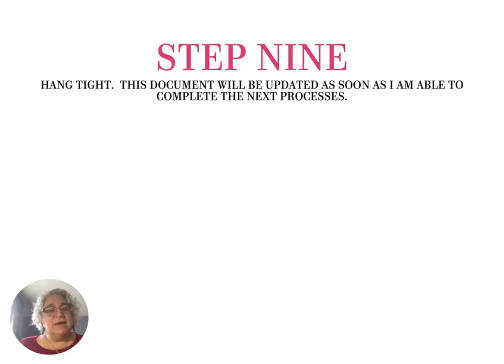Step 9 is coming soon. I hope to have that once I have that email that says I have full access, to share with you guys how to actually get your funds from eWallet to your iPayout system. Okay. And I know that it's a little confusing because the email is coming from eWallet, but the system that uses the transfer to your bank is called iPayout.